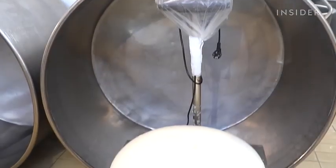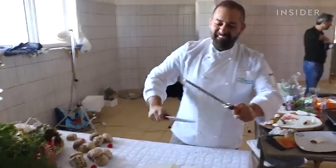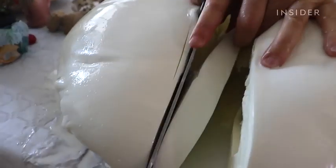What do you think of this 66-pound mozzarella? Would you have one bespoke for your next big dinner or for your birthday? I for sure would prefer this to a birthday cake.